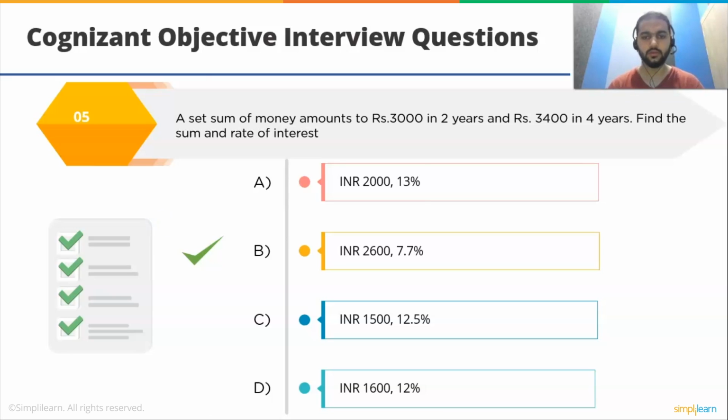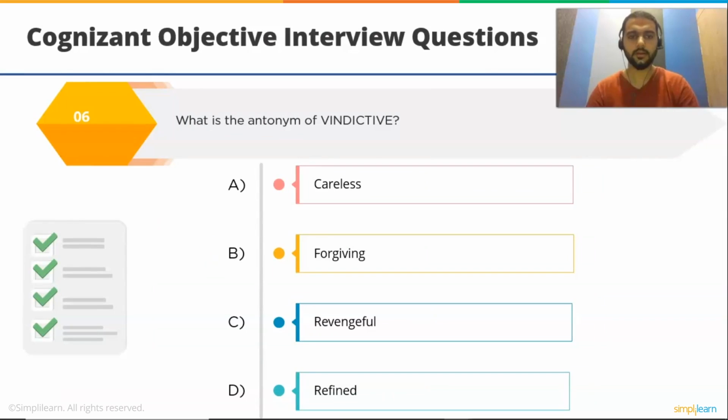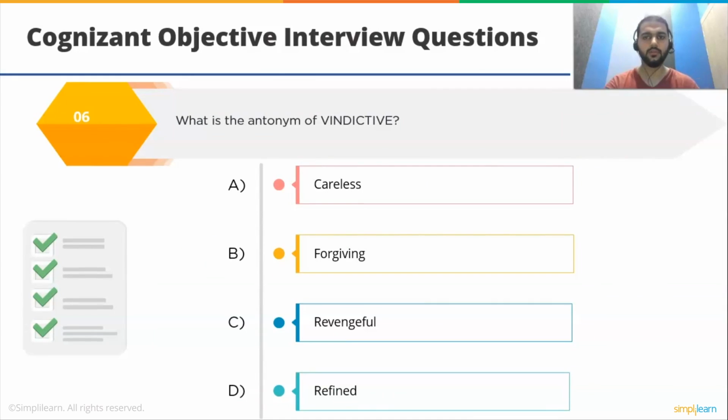Now moving on to the next question. What is the antonym of vindictive? You can select from these options. Option A, careless. Option B, forgiving. Option C, revengeful. Option D, refined. So the correct option is option B, that is forgiving.